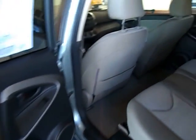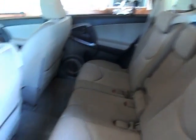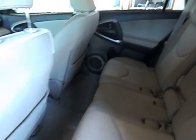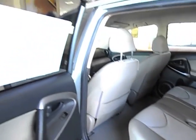On to the rear. Seats are in very good shape. Carpet's in very good shape. Does not smell like a smoker. No rips or tears or burn holes in the car.